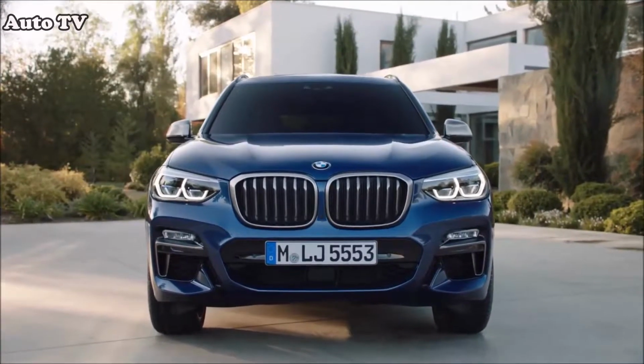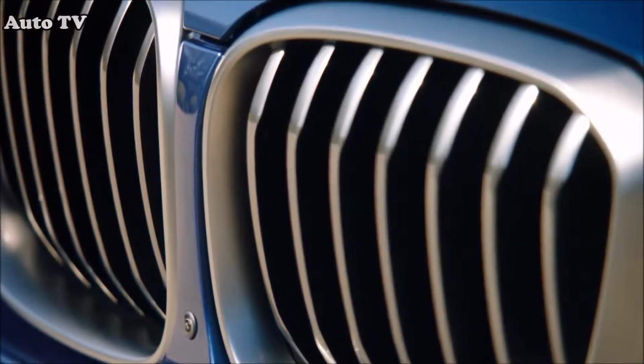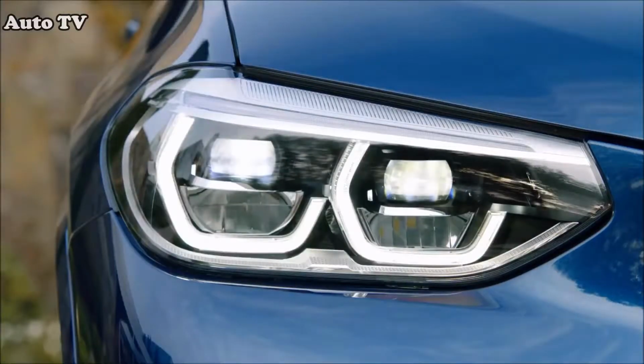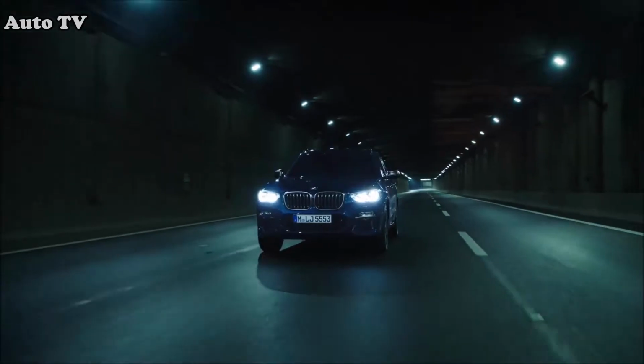The front of the all-new X3 is an expression of power and poise with a bold-looking double kidney grille. The headlights are optionally available as adaptive LEDs. Now, they not only look great, but more importantly, they offer better lighting and more safety.